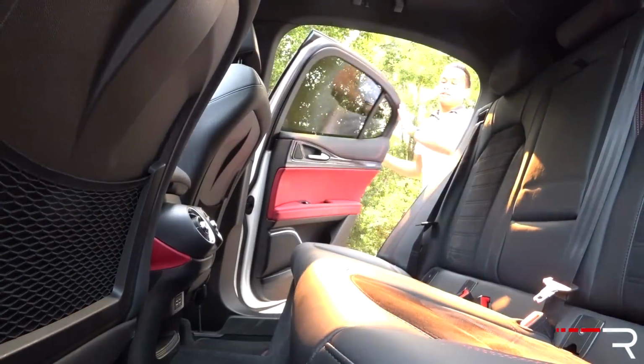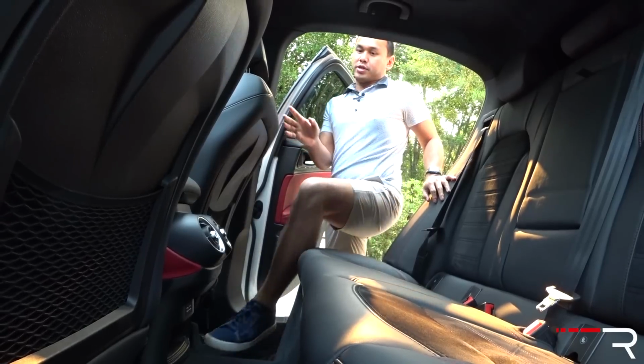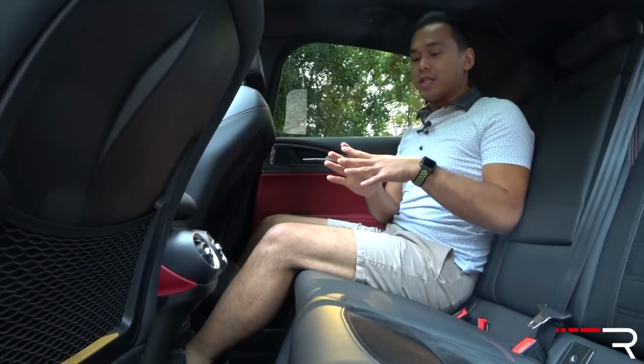But overall, you're going to get in this and you're going to find a lot to like about the Stelvio. So as an SUV, you have to be able to use the rear seats, and this is an area where, again, the Stelvio kind of falls short of its competitors. The back seat is definitely not cramped by any means, but if you have spent some time in the competition, you'll notice that this is a little bit less space.